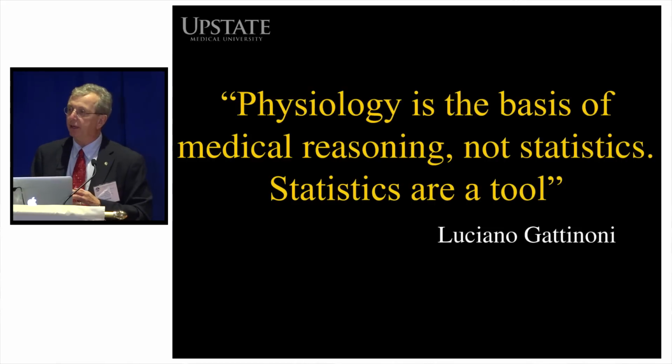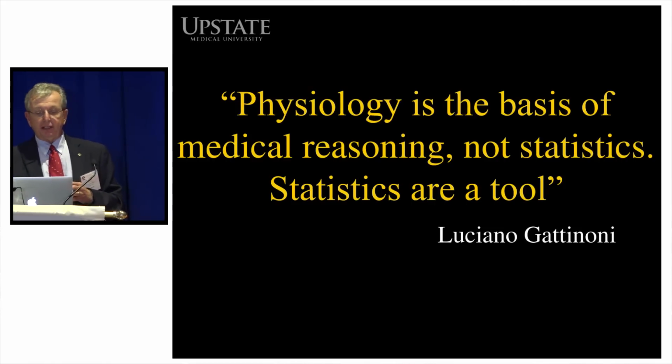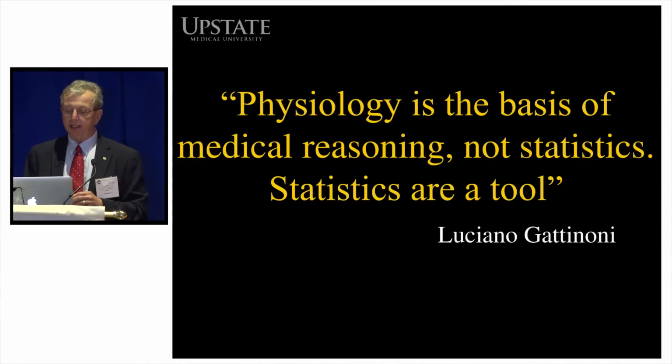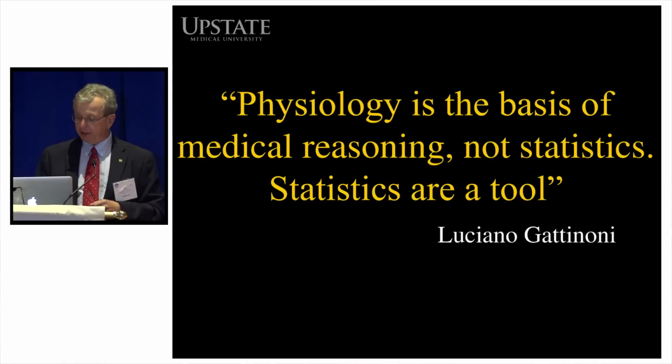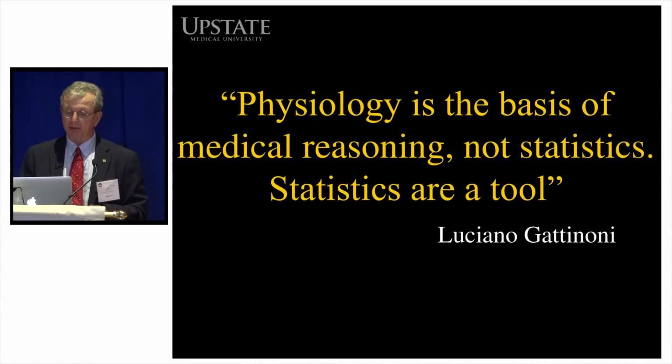And I really like this quote by Dr. Gattinoni, saying that physiology is the basis of medical reasoning, not statistics. We really have to understand the science. Statistics are simply a tool. So just remember that the physiology is a very important additional work to phase 3 clinical trials.